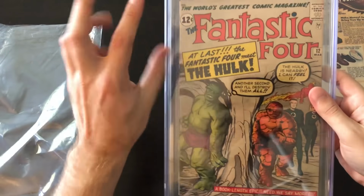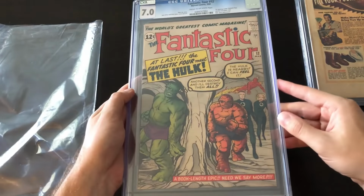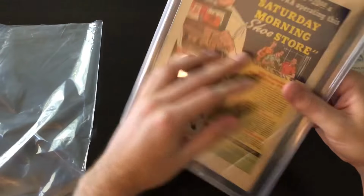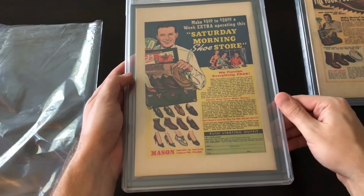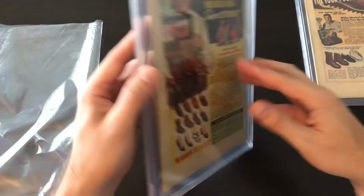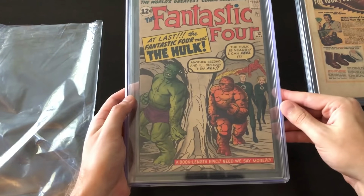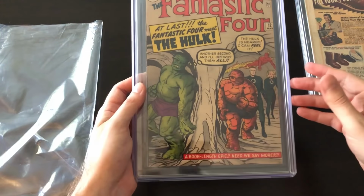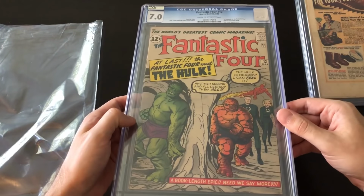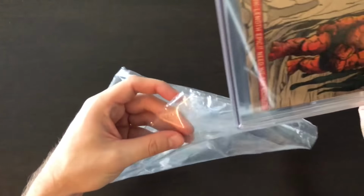So it's CVA exceptional, which it's kind of hard to do with comics because you can't look inside of them, but it's the seal of approval for extra eye appeal, I guess. So yeah, this is a pretty sharp book for 7.0. I love this book. Love the Hulk versus Thing fights, you know, 25, 26, 112. Any Hulk appearance, actually, because Hulk is my favorite character. But this is a really cool early Marvel. Silver Age Marvel.